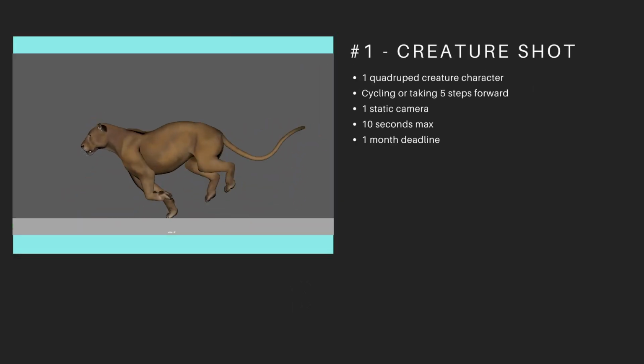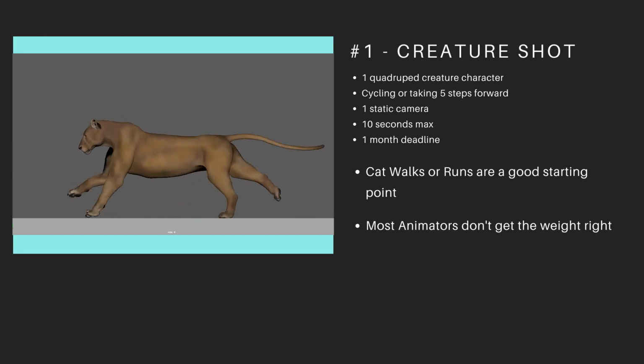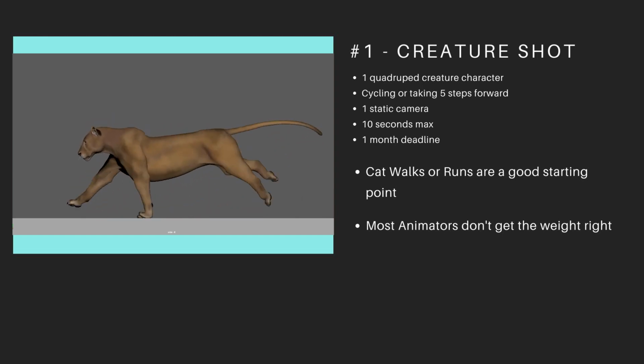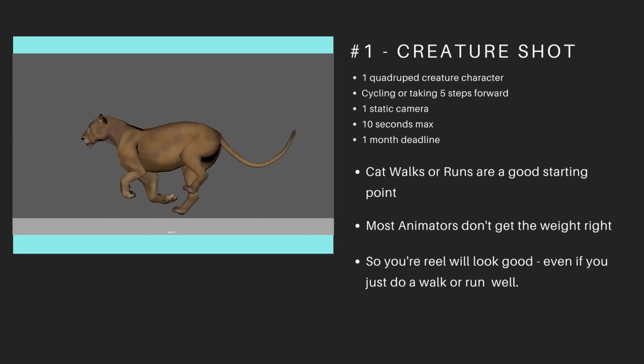We actually have a tutorial on that. So you'll take one quadruped creature for this. You can have them cycle or take 5 steps forward, either way. But most animators don't get the weight right with quadrupeds. Often they look floaty and awkward instead of smooth and natural. So it gives your reel a lot of confidence if you deliver a highly polished catwalk with all the details just right, like the scapulas on the chest working well, and the foot pickups flowing nicely.